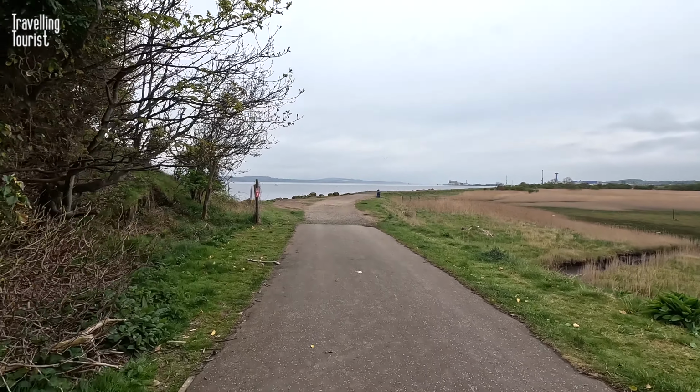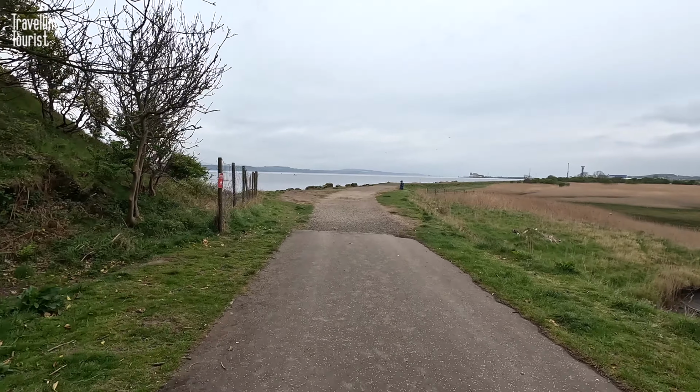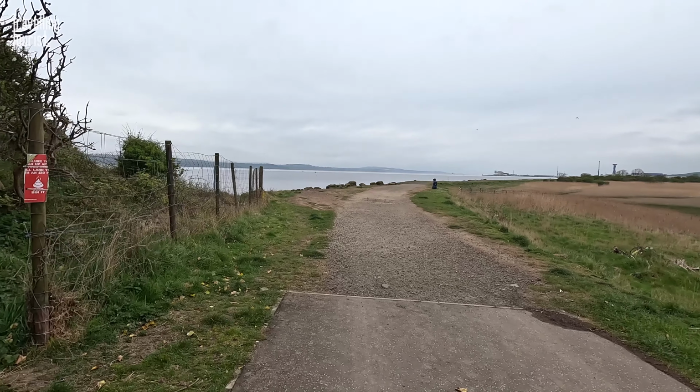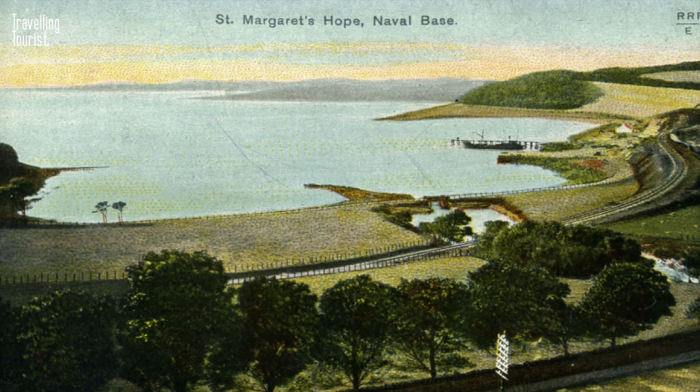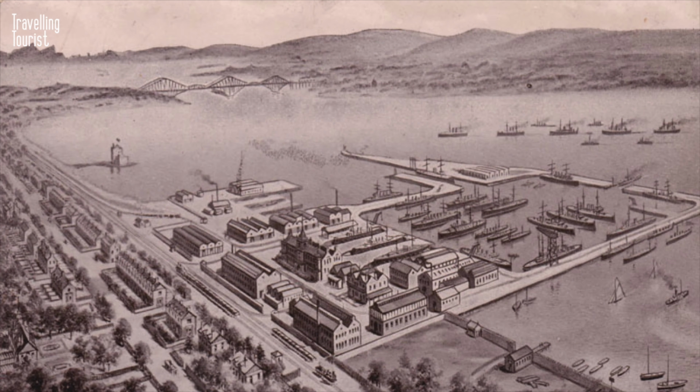St Margaret's Marsh was designated a Site of Special Scientific Interest in 1996, as it's the largest reed bed in the Firth of Forth. However, prior to the 20th century, this area was an open water bay and home to many waterfowl. The decision to start work on a naval base at Rosyth meant big changes were about to happen to the bay. You can also see the Forth rail bridge in the background of this drawing, and also here is Rosyth Castle on a little island. We'll see how this has changed later on in this video.